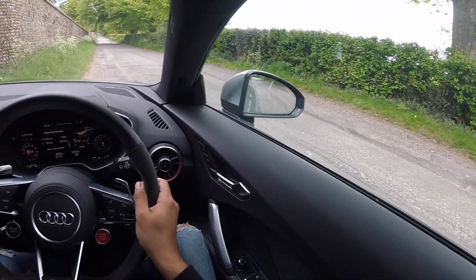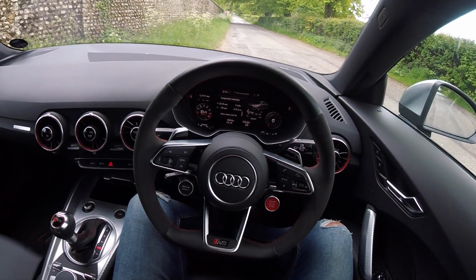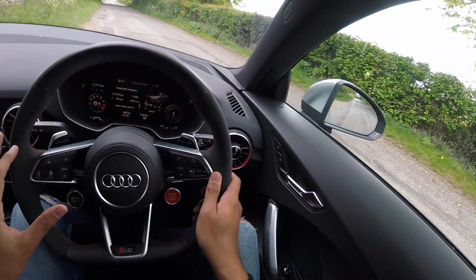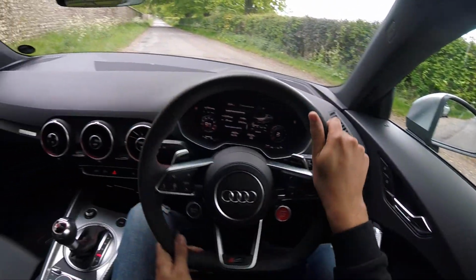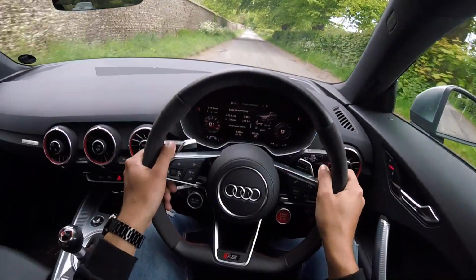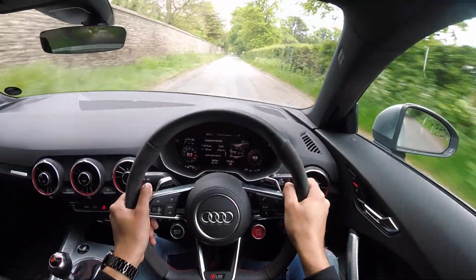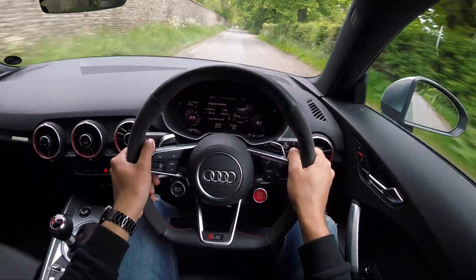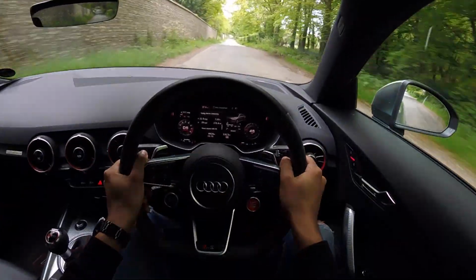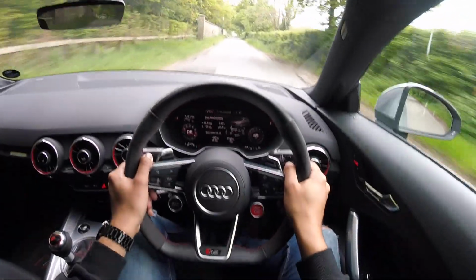Okay, make sure I'm good. Now I have done a few launches in this car already, so I'm not going to do another one because I don't want to take the mickey. I do want to have some mechanical sympathy for the car. So yes, we will just go off in a spirited fashion. Whoa! Yes, sorry if my head jerked back a lot there. It was a bit violent, but in a good way.